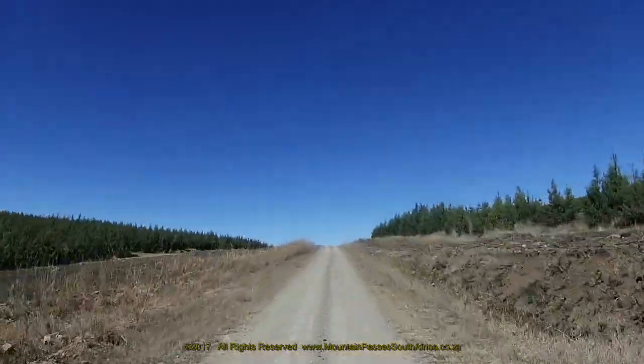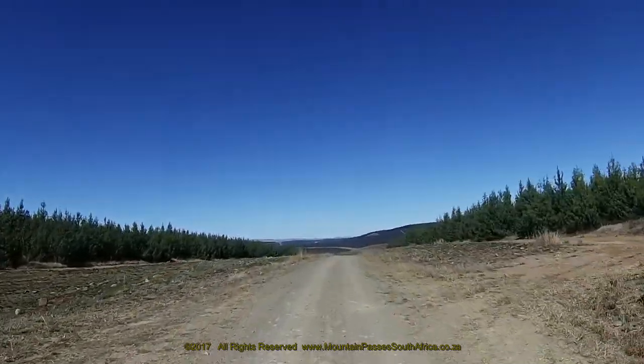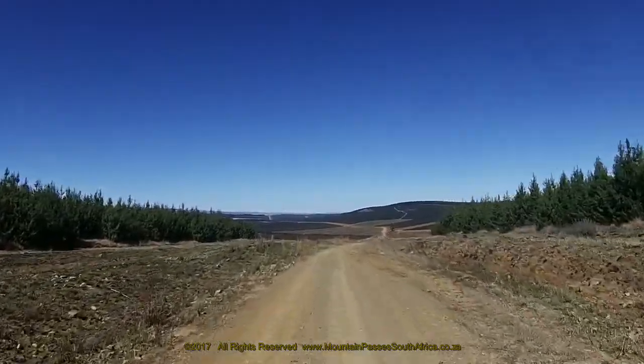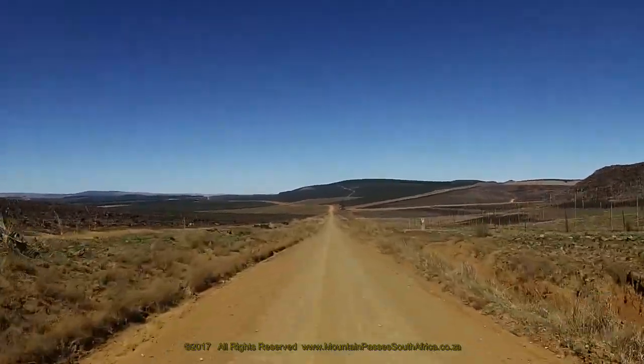The pine plantations increase in density throughout this last push up to the summit, which is reached at the 5.8 kilometer mark. A wide view over the hills and mountains to the south opens up as you reach the crest, and then the descent begins as you traverse a shallow right-hand bend.